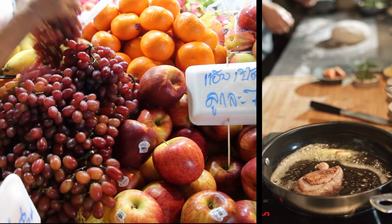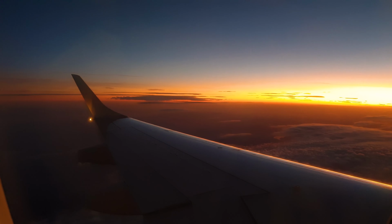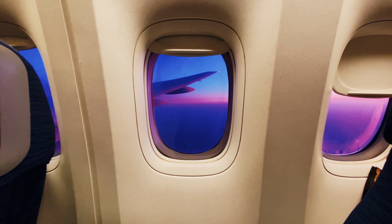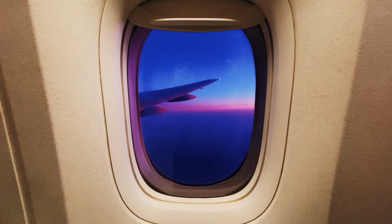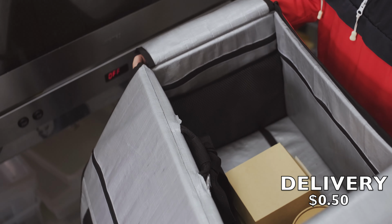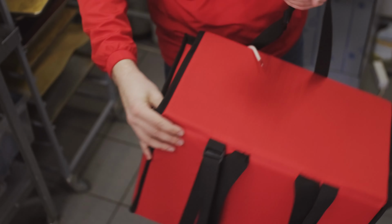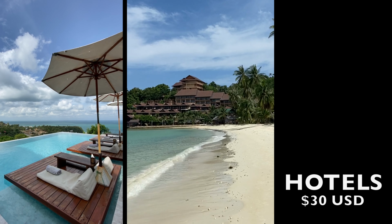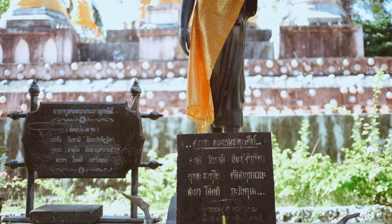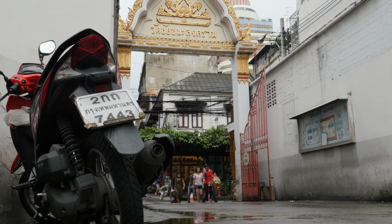and of course there's international food too. Number four, domestic plane tickets to all over Thailand are no more than $80 round trip, and sometimes a lot cheaper than that. Number five, through Uber Eats or other food apps, I can have my food delivered to my room for around 50 cents. Number six, there are loads of quality hotels with pools and breakfast in the morning for $15 to $30. This is all completely real.